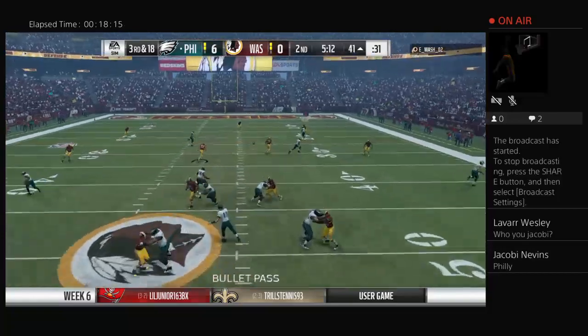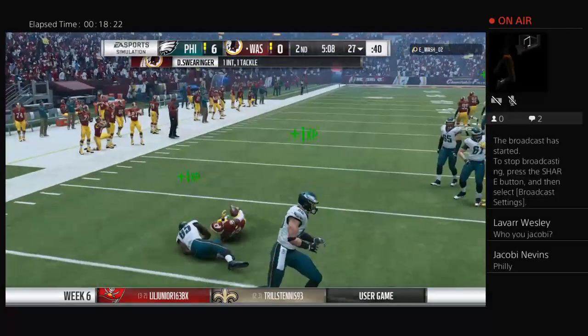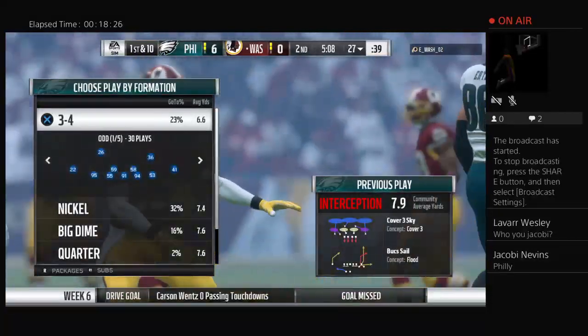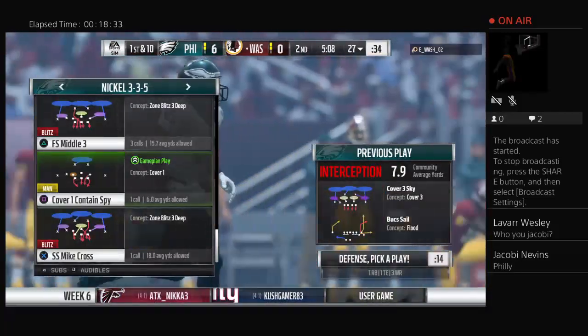Shotgun now for Wentz. Looking for Aguilar, and it's intercepted. Picked off by DJ Swearinger. And he's able to get it back to right around the 27. They're trying to resurrect his confidence. Last week was a disaster. 5 interceptions in that loss, and another pick there.